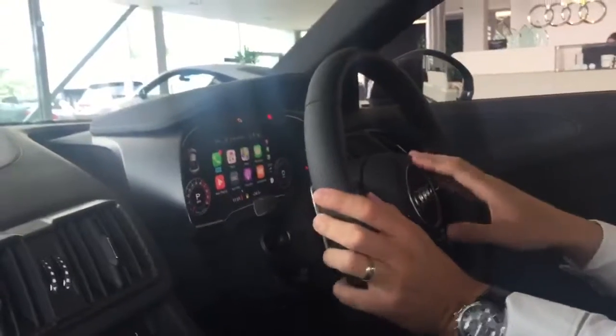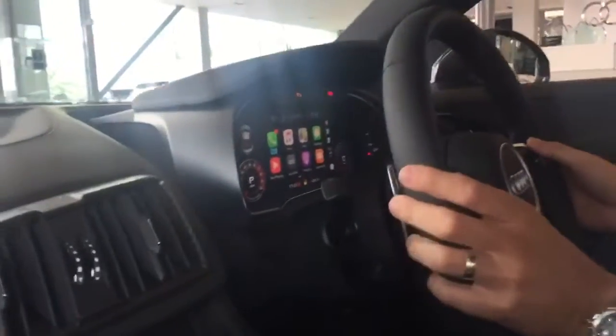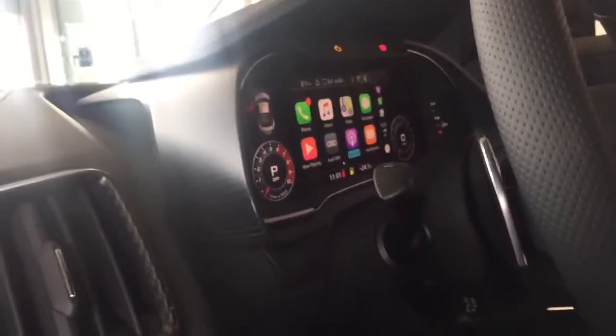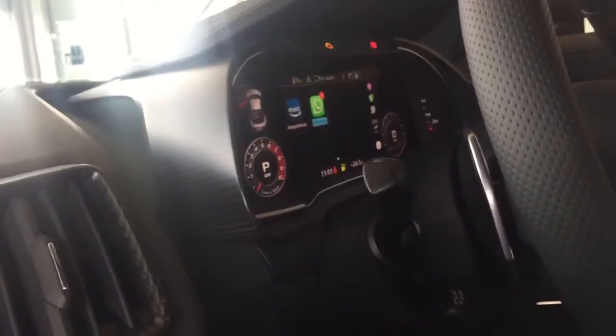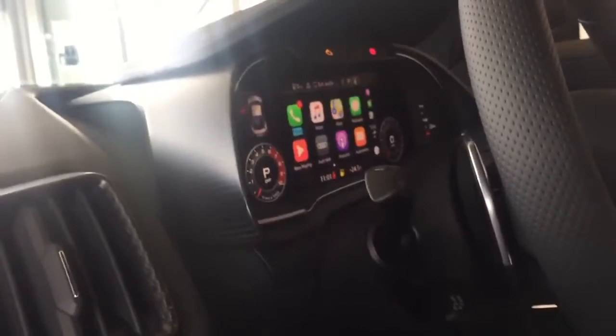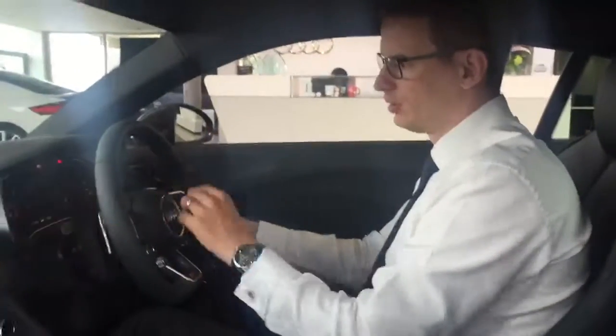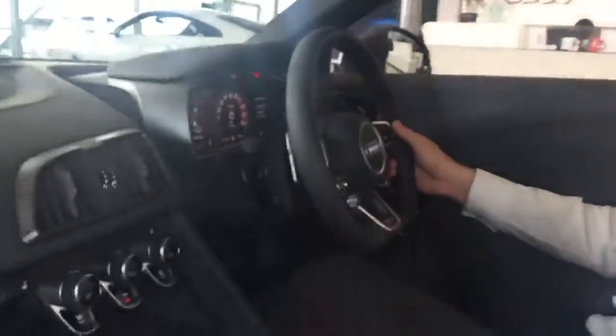We have the Apple CarPlay and smartphone interface on this car, which is an optional extra as well. I've got it currently linked up to my phone, and as you can see, you can go through and select things. I've got a couple of WhatsApp messages there and a missed phone call already. So it's really nice and easy when you're at the wheel. You can actually look and be contactable. You've also got your satellite navigation, which is operated from there.